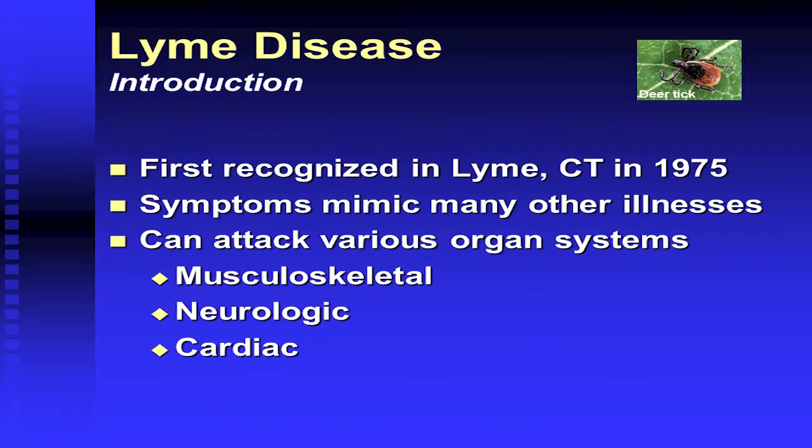It's called Lyme disease because it was first recognized in 1975 in Lyme, Connecticut. The symptoms can mimic many other illnesses. It could feel like a viral illness with muscle aches, a little bit of fever, but ultimately it can cause end organ disease if it's not taken care of rapidly. You can get heart abnormalities, particularly arrhythmias, conduction abnormalities in the heart, neurologic problems, and musculoskeletal arthritis being the most famous.